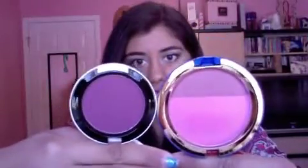Okay, so now we're going to be comparing the darker shade. The first thing we're going to compare it with is the powder blush in Dirty Plum. This is from the Liberty of London collection. And here those two are side by side.